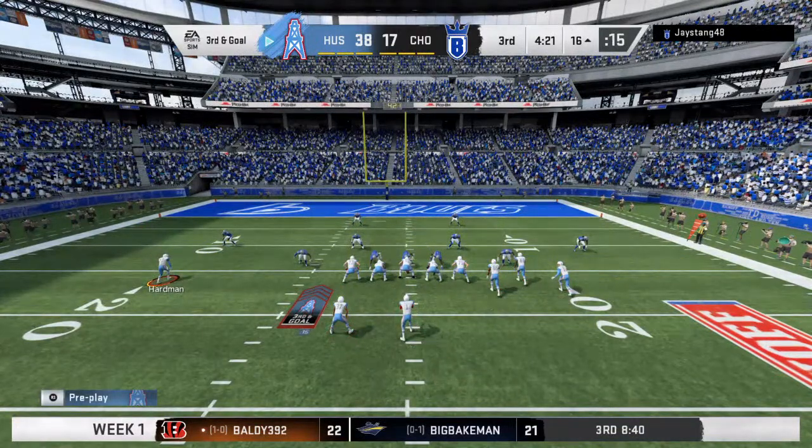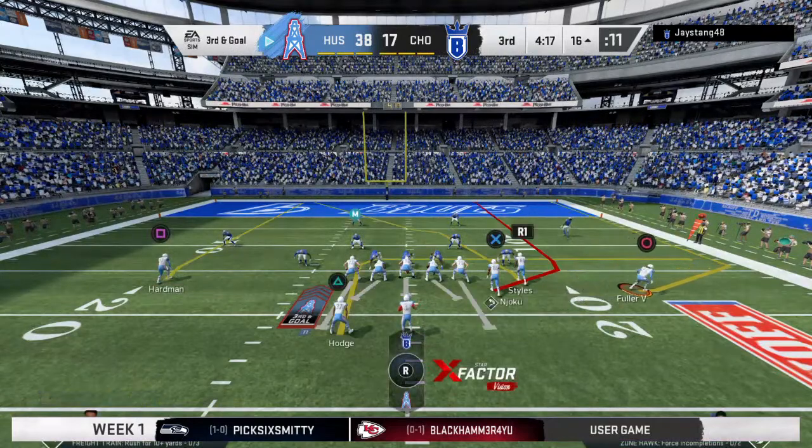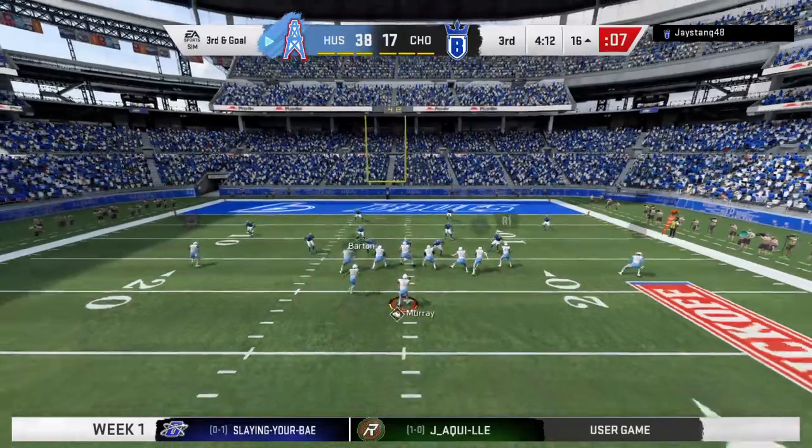Let's go, D. Big series right here. We got to step it up. Mike, 54. Hey, we heavy on the edges. Heavy on the edges. Mike, 5-4.